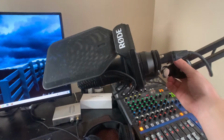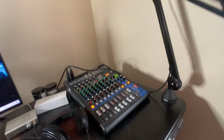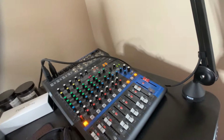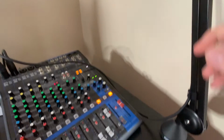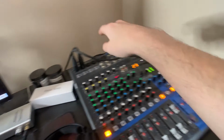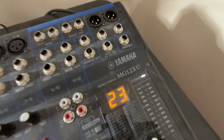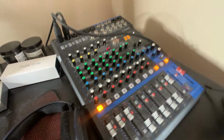Okay, so we're gonna move this guy. Follow this good old XLR cable. I'm sorry if my mind's all over the place. I'm scatterbrained 24/7. This guy is going into this mixer, which is the Yamaha MG12XU. Again, it's all dusty. I'm gonna have to clean this.